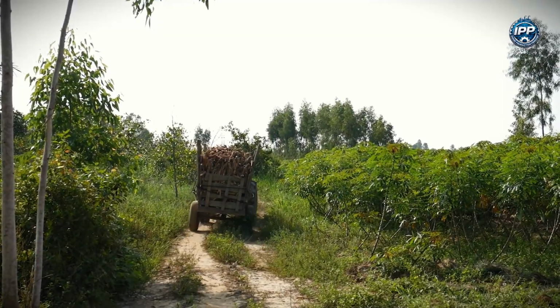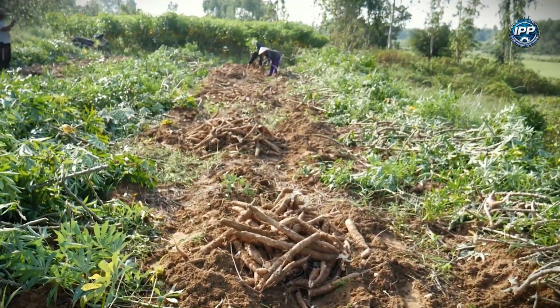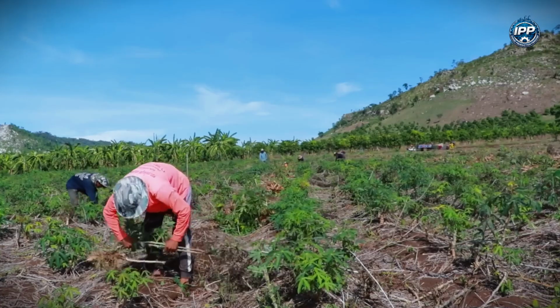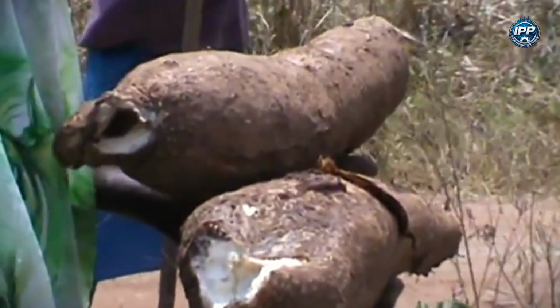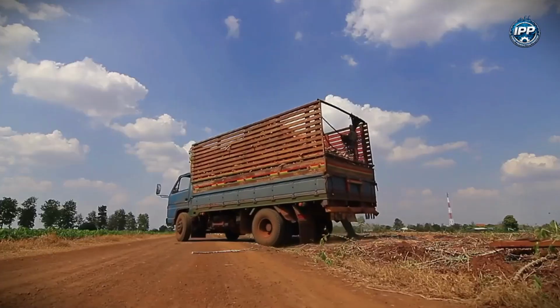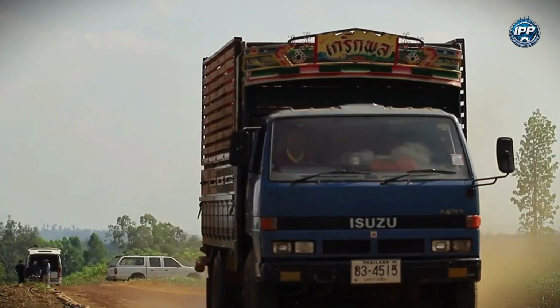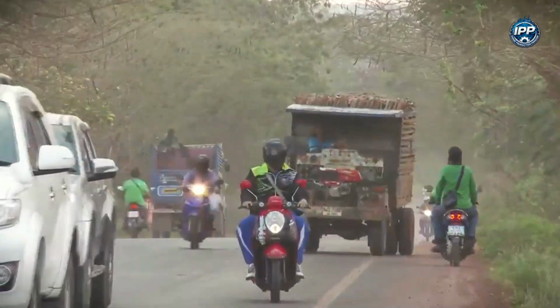The high-speed race to transport cassava after harvest. The moment cassava roots are pulled from the ground, they immediately enter a fierce race against time. Just a few days of delay can cause the starch inside to deteriorate, while the fresh roots themselves begin to spoil rapidly.